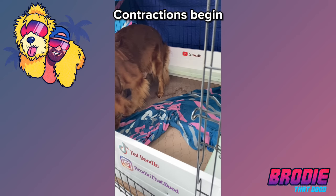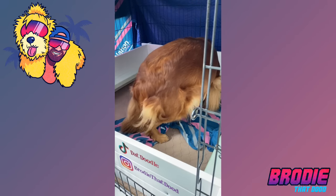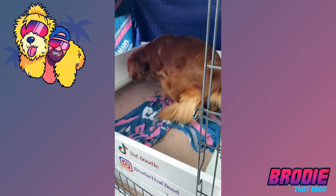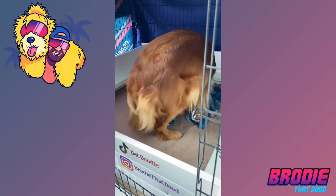So once the contractions begin, mom is gonna wanna find a safe, dark area. That's why I made this whelping box very similar to a den. They're gonna dig at the ground to try to make an even safer place. Obviously, there's nothing there to dig. This is when you can really tell that the birthing process is about to begin.